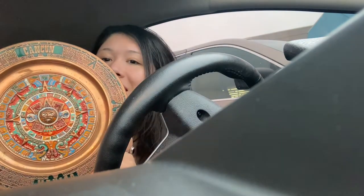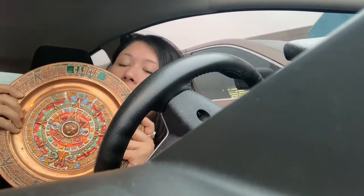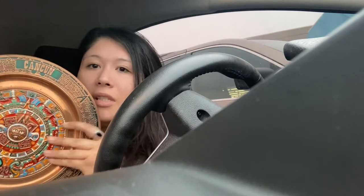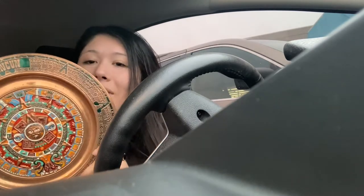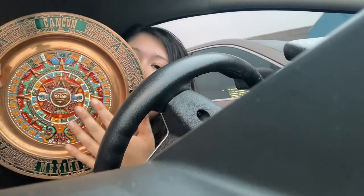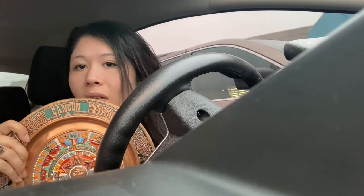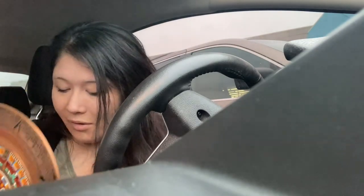Then I also found this, and it says Cancun, Mexico, and it's beautiful. It's a wall hanging, and I'm pretty sure it's Azteca, which is a native tribe. I'm really tempted to keep this for myself, to be honest, but I'll probably put it on my eBay. It's beautiful, it has really intricate colors in it. I'm going to clean it up and put it on eBay. But if it doesn't sell, this is also one of those things I'll probably keep anyway. So yeah, this is awesome.